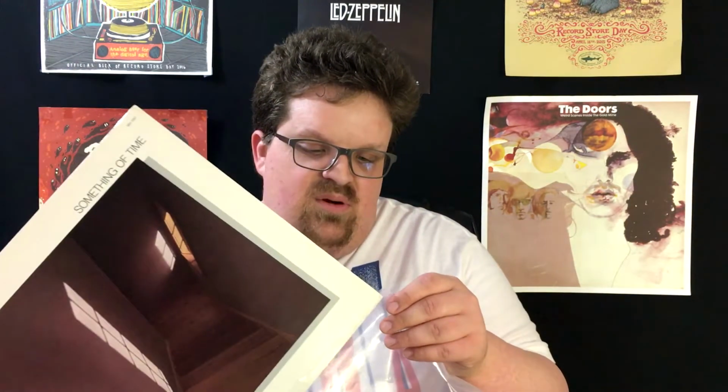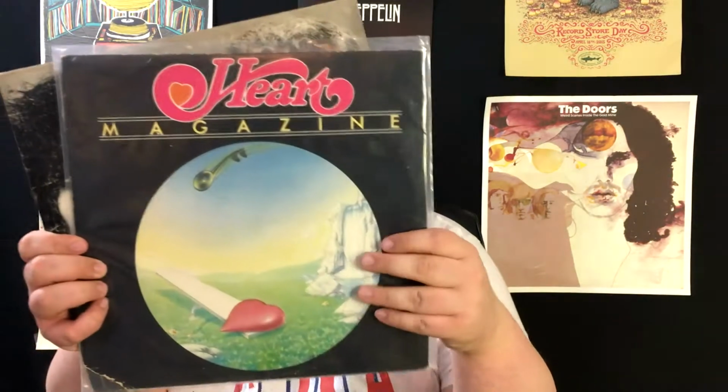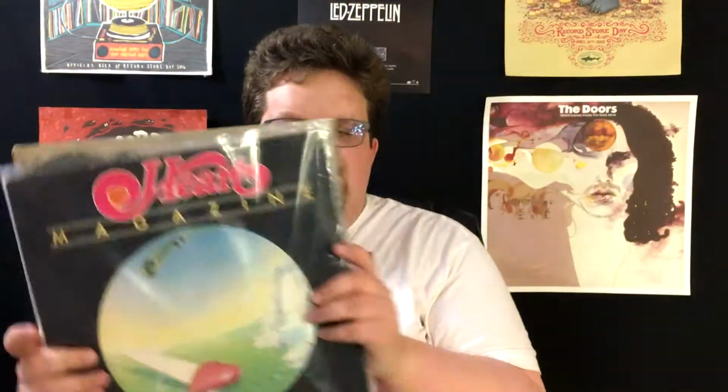The Shawn Hers and Scott was more of an instrumental album. I knew I was going to like this one as well. And I paid $1 for it, so I'm not going to be complaining about that when I take a listen. The next two are by the same band, Heart. I got Heart Magazine, and this one is Bebe Le Strange. These are both on standard black. I got a good deal on both of them.